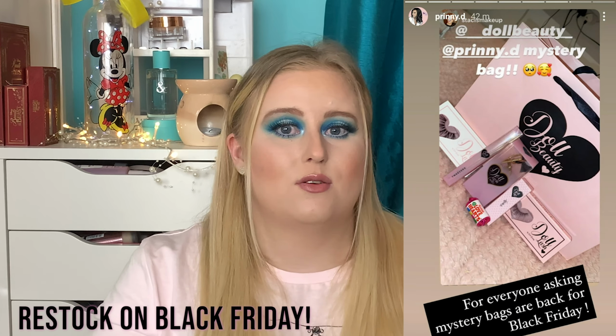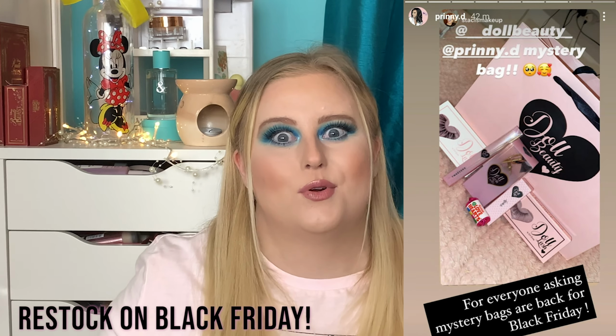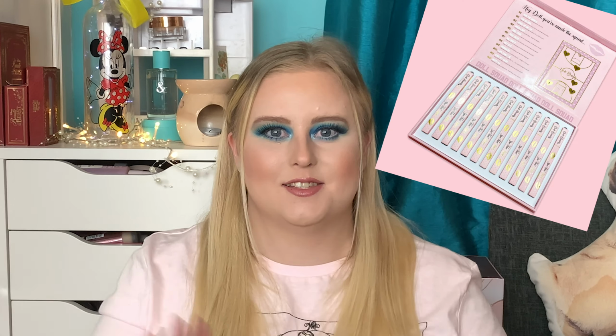So that's everything that I got in my Doll Beauty mystery bag. Let me know down below, did you pick one up, or are you thinking about picking one up? Because I do believe that it was just one day that they did it for, but I saw the day after or a couple of days after that they were doing it again, so make sure you keep an eye out on that, because I'm probably going to get another one because I'm so impressed with this one. And I definitely consider buying things from Doll Beauty. There's loads of things that I want to try: lip liners, blushes, highlighters, bronzers. Really want to try it all.